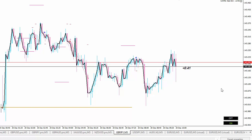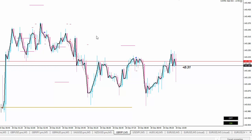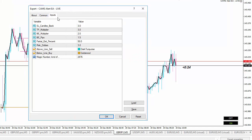So if I place any trade, 0.01 or even bigger than that, then this thing's going to automatically place a trade based on the robot settings. Let's have a look at those settings actually and show you guys what it's all about under the hood. It's not a very good name. I should probably call it Ironman trading robot or something like that.